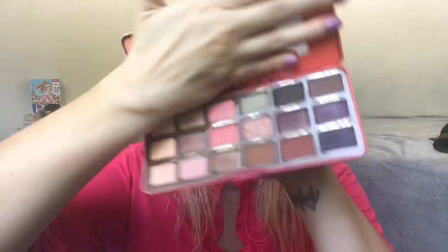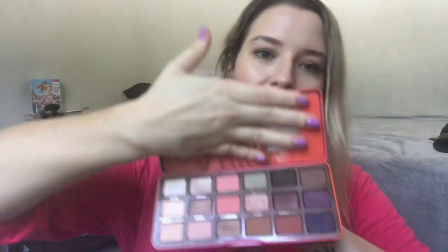The next 4 palettes are all from Too Faced, and I know that some people are kind of like, ugh, when it comes to Too Faced, but I really love their quality and everything that I've tried from them. My first high-end palette ever, can you believe, was the Sweet Peach palette. I love this palette. Oh my gosh, honestly, it is so pretty. Oh, and it still smells so good. Too Faced will always have a very special place in my heart because of that.